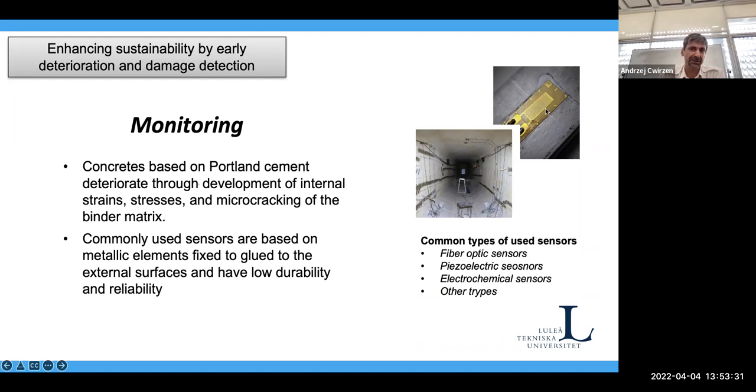The common sensors nowadays are like this. These are normally metallic sensors which are glued on the surface. Some are also connected to the reinforcement. They are normally not made for concrete; they are adopted from other technologies. So the problem is they are not very long lasting. You can apply them and use them for 2 or 3 years, but later on they might be dropping off. And if you think the concrete structure should be lasting for 100 or 200 years in order to improve the sustainability, those monitoring systems are not good enough.